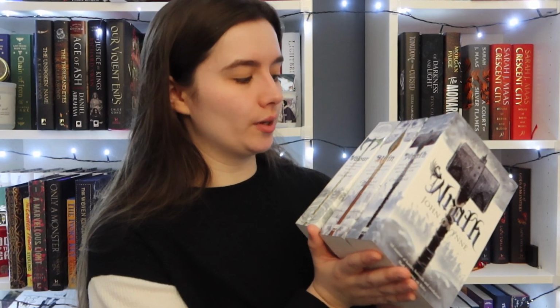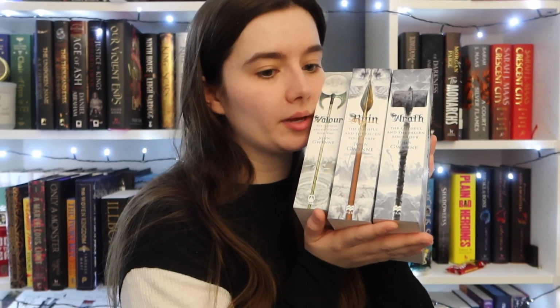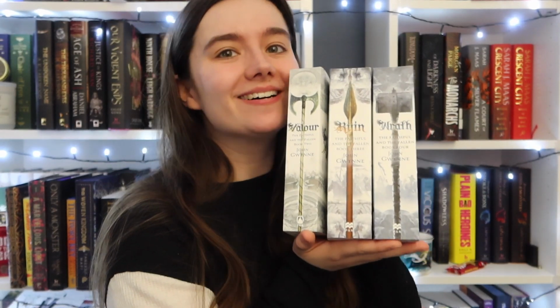So this is Valor, Ruin and Wrath by John Gwynne. And what other books have I got from him? I have also got The Shadow of the Gods, which is his newest release. And I've pre-ordered The Hunger of the Gods and I can't wait for them as well. They sound great. I need to do a John Gwynne binge, apparently, because I own the books. So these are the first three.